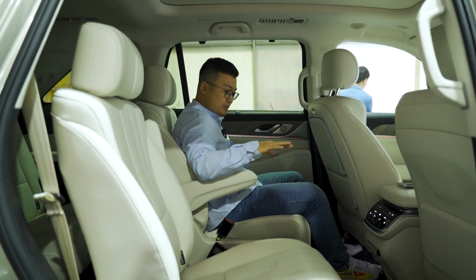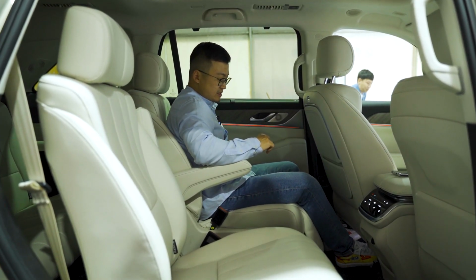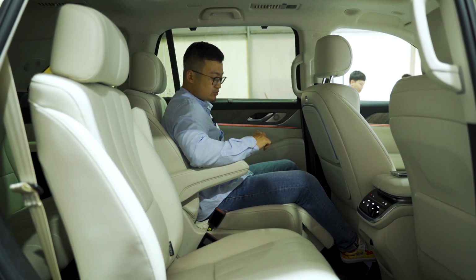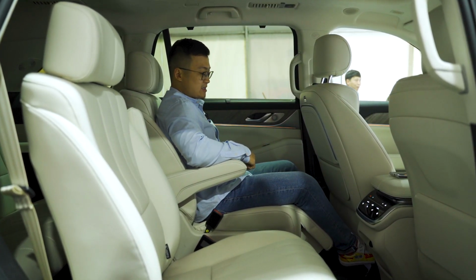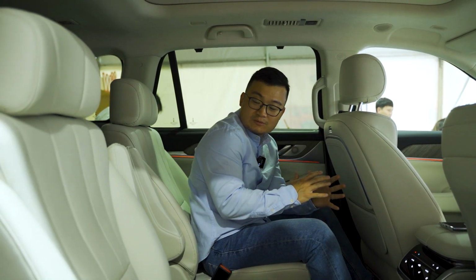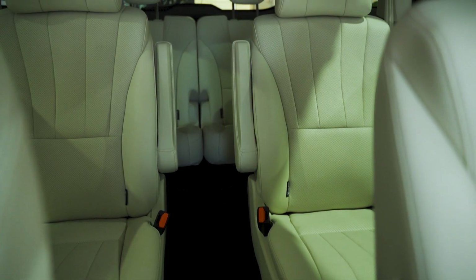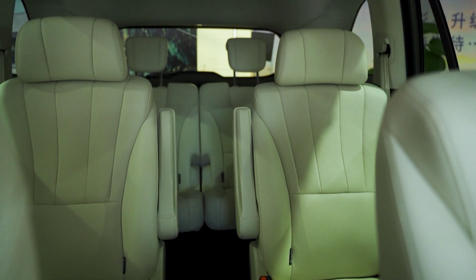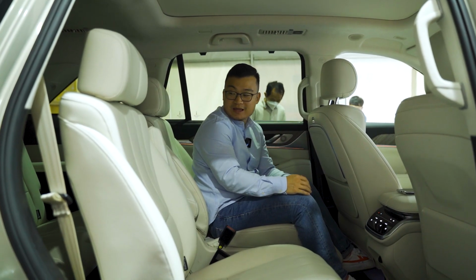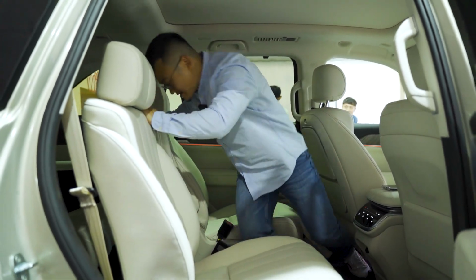And on both of these seats, you have these side supports so you can properly relax, and then you can have your seat lean back. I'm going to go into the third row. I have to say the gap between these two seats is quite wide, so if you have someone chubby that wants to sit at the back, you'll be fine and won't get stuck.